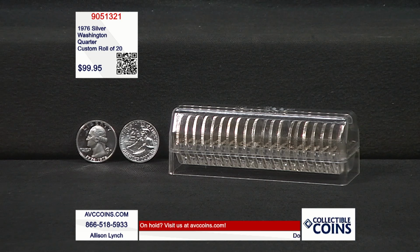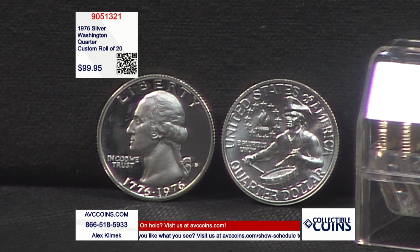silver Washington quarters bicentennial. And on top of that, here is what you're going to get. We're going to add a layer tonight. My inventory looks good on proof and uncirculated, so there'll be 10 proof and 10 unc. Now, they were all made at the San Francisco Mint, so they're all going to bear the S mint mark, but it's going to be both versions.